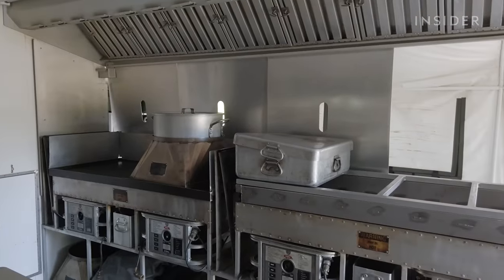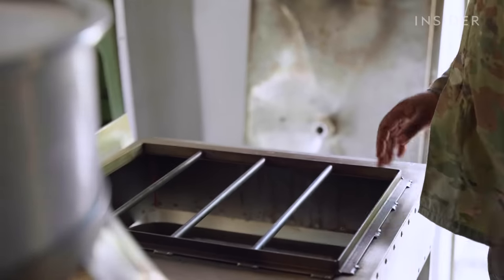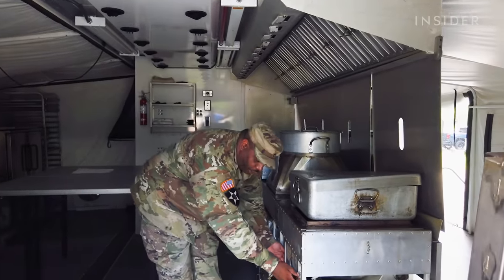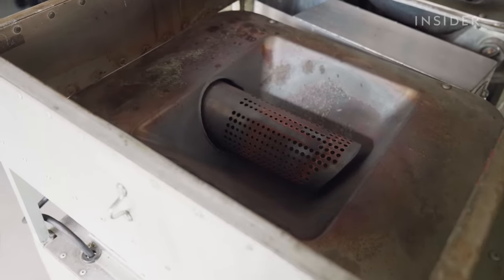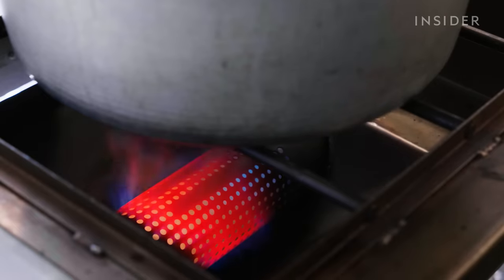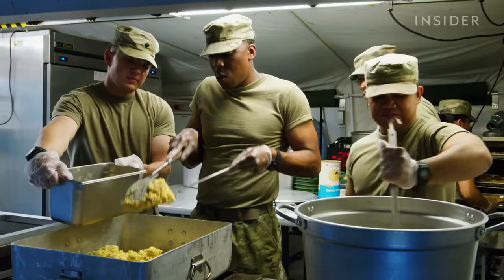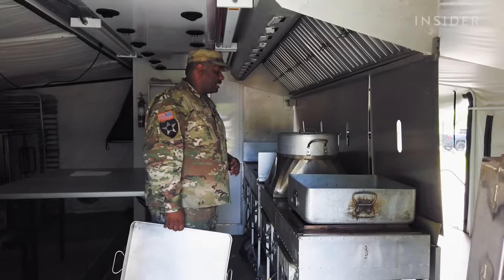Now here is our cooking center. We've got these grates right here that allow us to suspend our cooking pots or pans above our modern burner unit. Our modern burner unit generates about 52,000 BTUs. All right, that's a lot of cooking power. We can fry, saute, boil, anything we need to on this portion of the containerized kitchen.